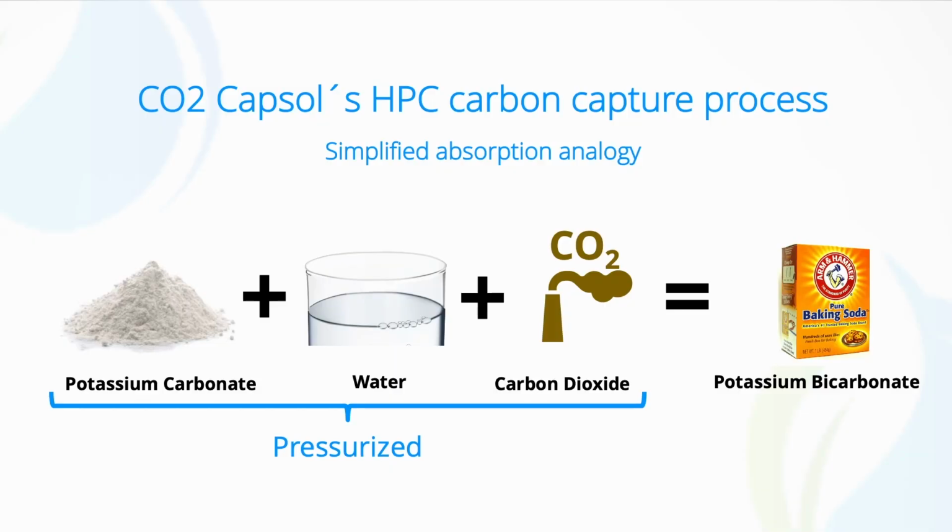In our process, we use the hot potassium carbonate as a solvent where we increase the partial pressure of CO2 in the absorber, and the hot potassium carbonate in this process turns into potassium bicarbonate. In other words, baking soda. When we strip it, like when you bake bread with baking soda, we introduce heat, like in an oven, where the carbon is released and the bicarbonate turns back into potassium carbonate.